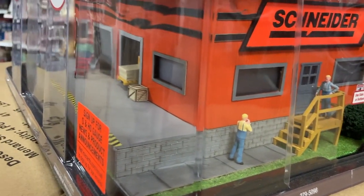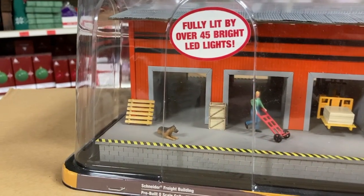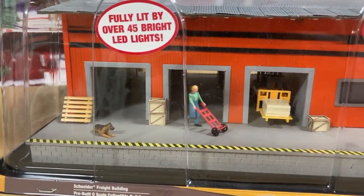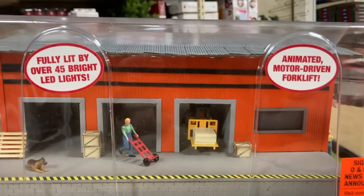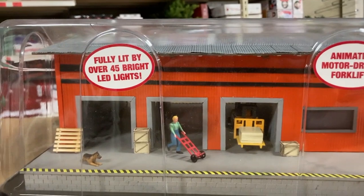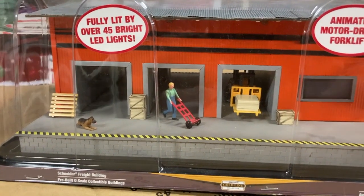The Schneider Freight Building has 45 separate LEDs, a few workers around the loading dock, as well as an animated forklift that moves out of and back into a loading bay. It's a mechanism that I think is also shared with their FedEx building.